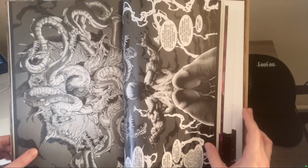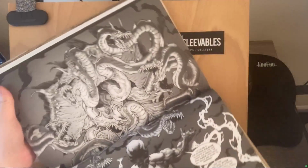And then, of course, this awesome splash page of a dude's taint.